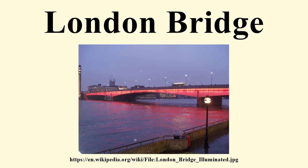In vaults below the southern abutment of the bridge is the London Bridge Experience. Transport. The nearest London Underground stations are Monument and London Bridge. They are respectively at the northern and southern ends of the bridge. London Bridge Station is also served by National Rail.